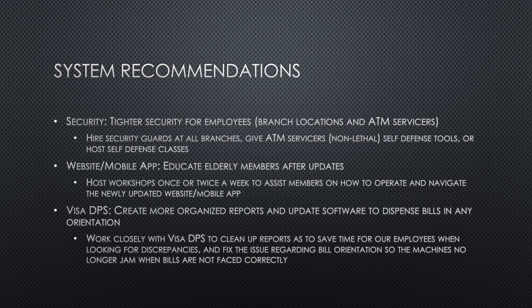I think we should work closer to Visa DPS to clean up the reports so it saves time for our employees when looking for discrepancies and transaction errors. And also fix the issue regarding bill orientation so machines no longer jam or have any issues when bills are not faced correctly.